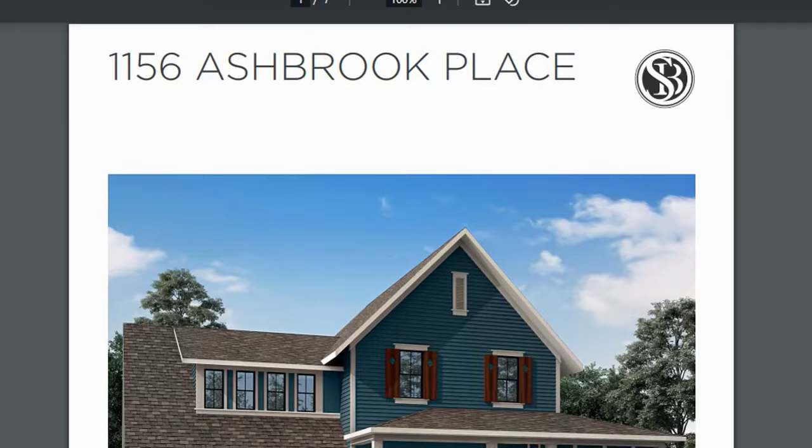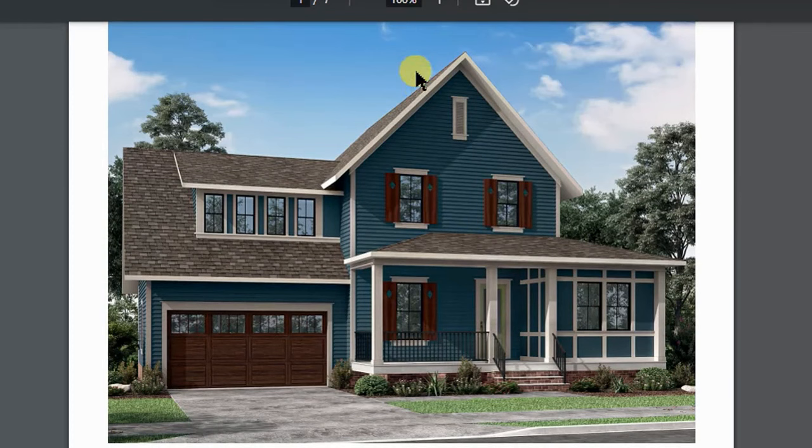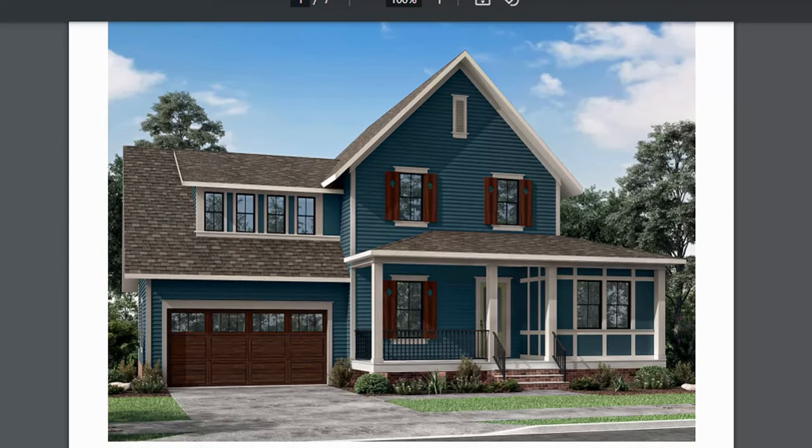And this is called Ashbrook Place. Look at that elevation. Shed dormer, just nice clean lines, beautiful dark blue color. Just again, the way this is up front with the trim, setting up on a crawl space. Very, very lovely. Now let's dive down and look at the actual floor plan of it.